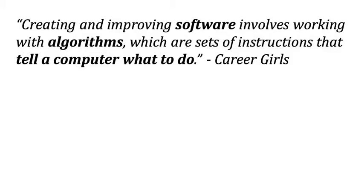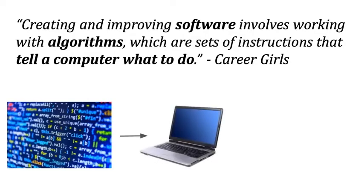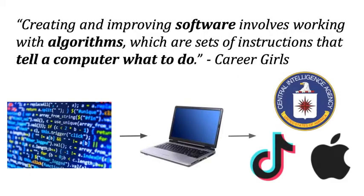So what is computer science? Career Girl states that creating and improving software involves working with algorithms, which are sets of instructions that tell a computer what to do. So to summarize, computer scientists write instructions, which is called code, into computers to generate programs and products that we benefit from, such as TikTok, the various Apple products, and also national security programs.